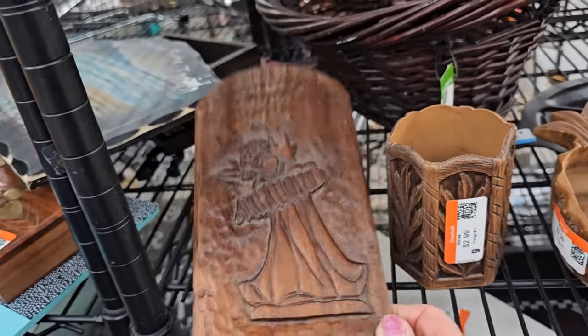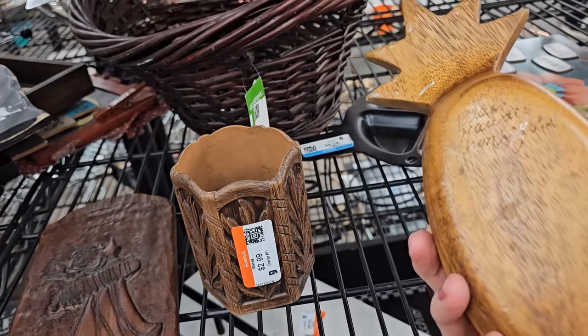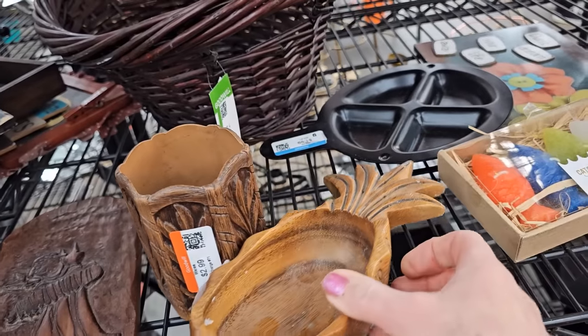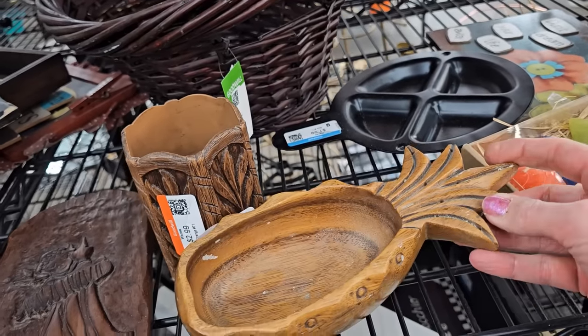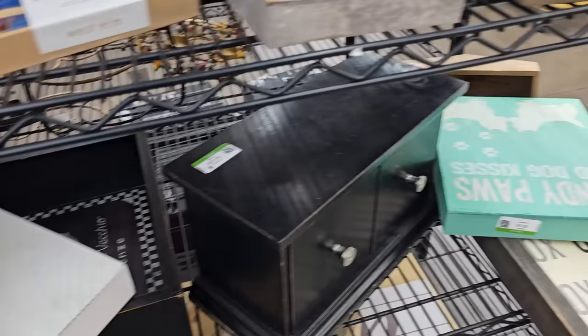And $6. Here's a pineapple snack dish. I do like this. You put your snacks in the bowl and your toothpicks in the little holes here. Sadly, it's missing a little piece on one end, so we'll leave it. Let's keep going.